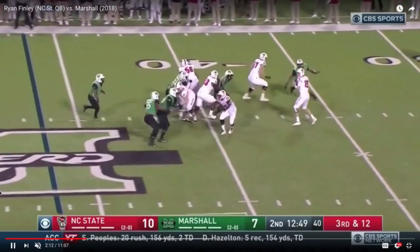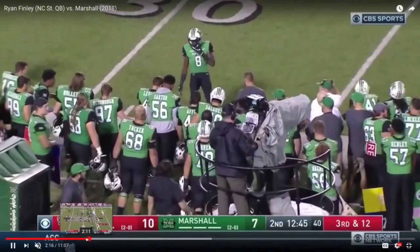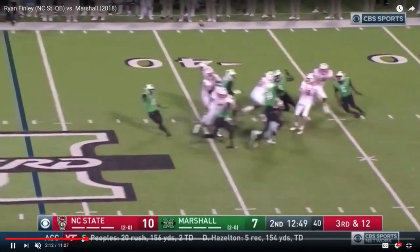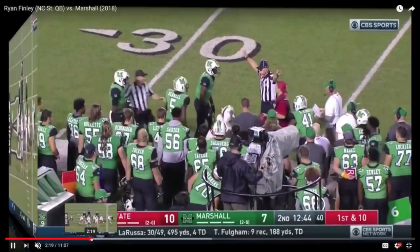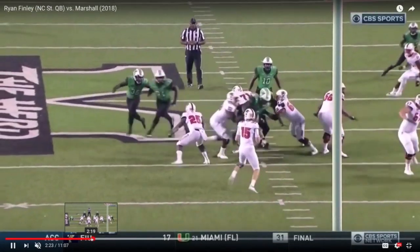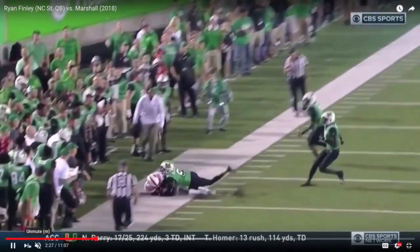Finley takes a 5-step drop with a hitch, throws with touch and anticipation to an ideal spot. So he's making this a ball that his receiver can go up and get away from the defender, and it's a really good throw. Okay, really a refined throw in this situation, to put the ball up high for his guy to go get.